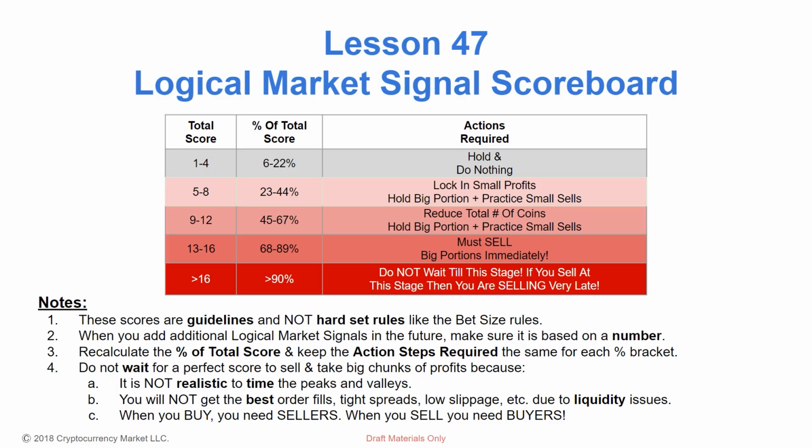Do not wait for a perfect score to sell and take big chunks of profits, because it's not realistic to time the peaks and the valleys. You're not going to sell at the perfect peak, guys, so do not try to go after that, and do not waste your time with that. Focus on selling at the correct areas so that you are an efficient trader.